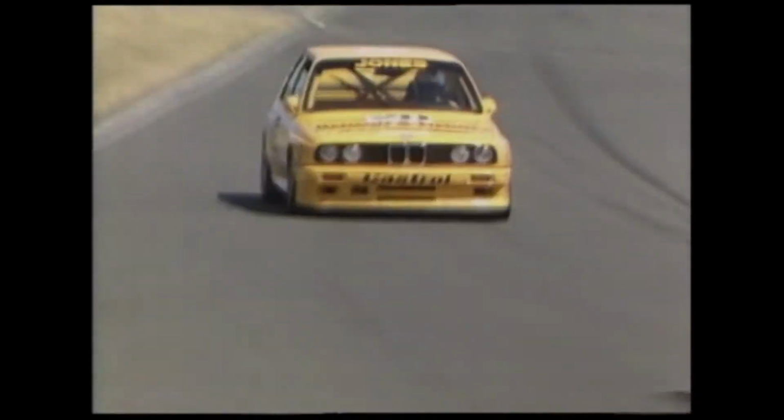This is Alan Jones, 1980 World Formula 1 champion, driving the BMW M3 for the first time. Oh, look at the move down here by AJ. I think AJ's just getting a little bit of practice in for when the touring car circus gets to some of the tighter tracks, and that's when the BM will really come into its own.